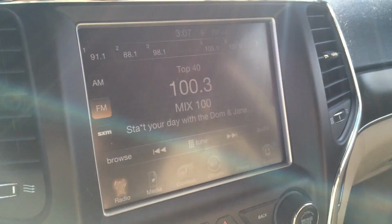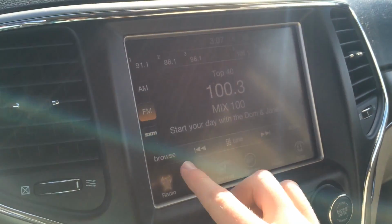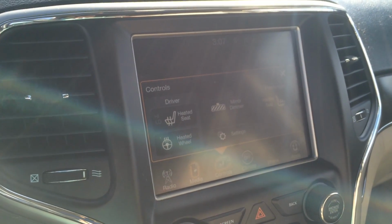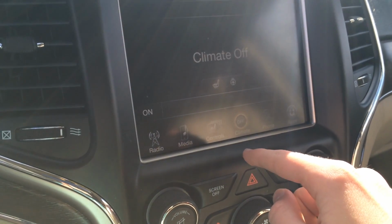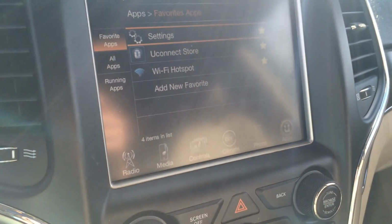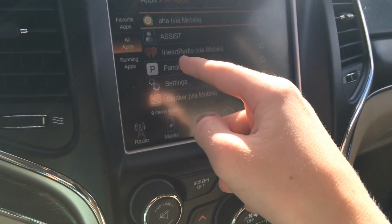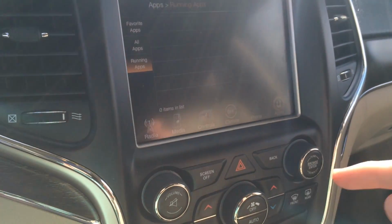And even better is the screen in the middle. It's your touch screen Chrysler Uconnect, or Jeep Uconnect in this case, but you go through radio, media, you can connect the device to Bluetooth or an SD card, auxiliary or USB, your climate controls, heated seats, heated steering wheel, mirror dimmer, all sorts of stuff. Then your climate controls, your phone, you can connect your phone. You also have Uconnect apps. It has a Wi-Fi hotspot in the vehicle. You can download stuff like Pandora, Slacker, Aha, iHeartRadio. Tons of stuff. You can download even more stuff actually.